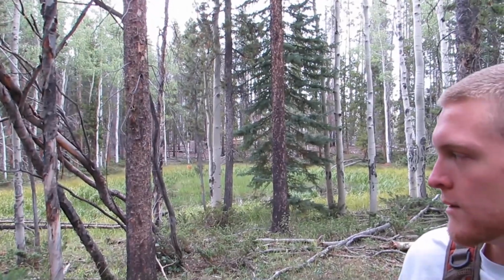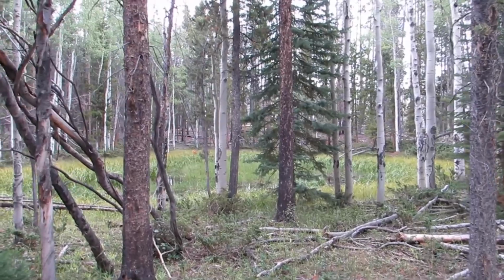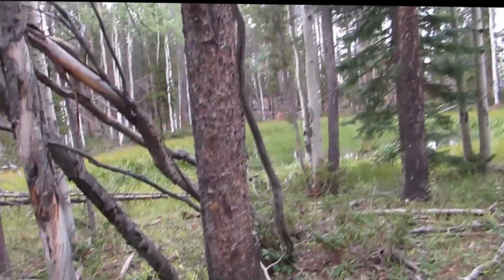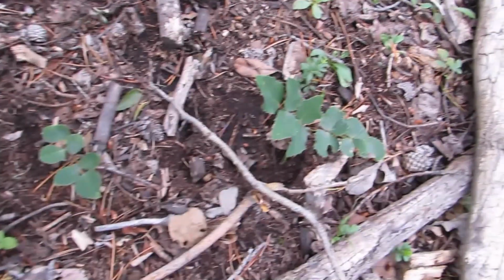It's going in the direction of the spring. I don't know if you guys can see the water. I'll walk a little closer to it. I'm being careful because I'm on the trackway where we found the footprint. Actually, I can see where it stepped there.